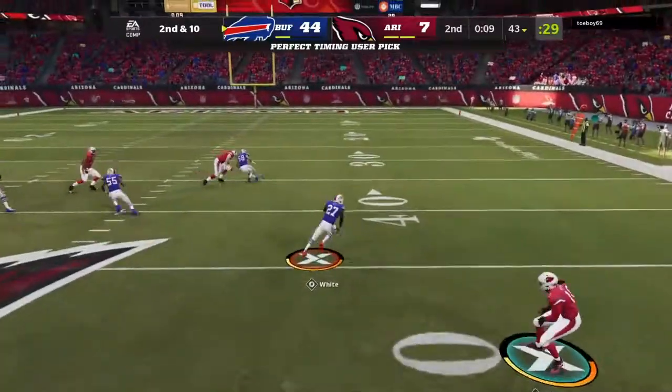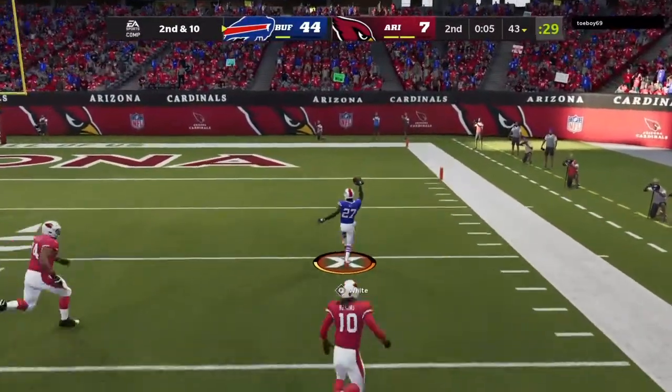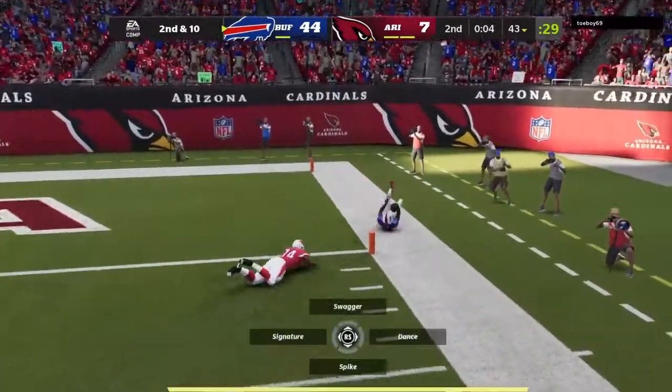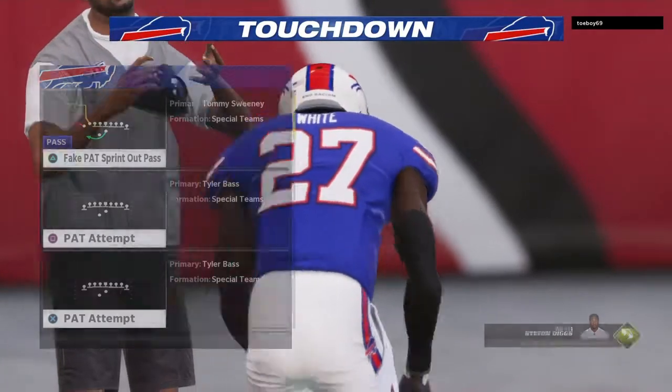And now here is another interception. Tre'Davious White with a pick. Let's go. And he is going to score. It's a pick six and a Bills touchdown.